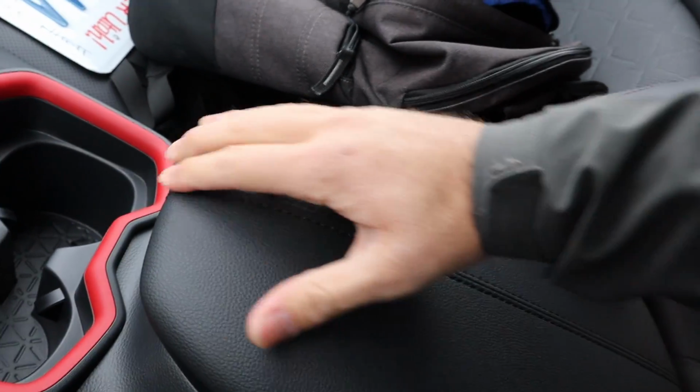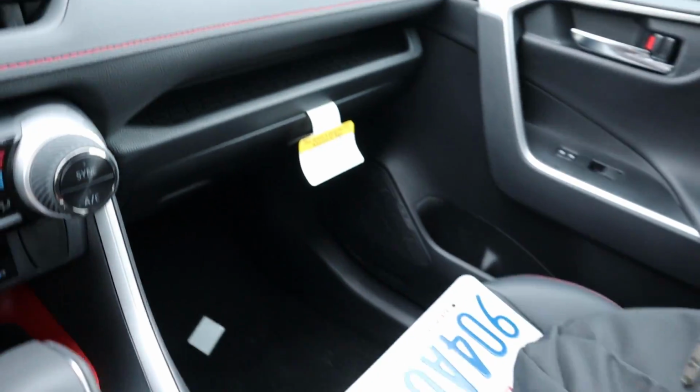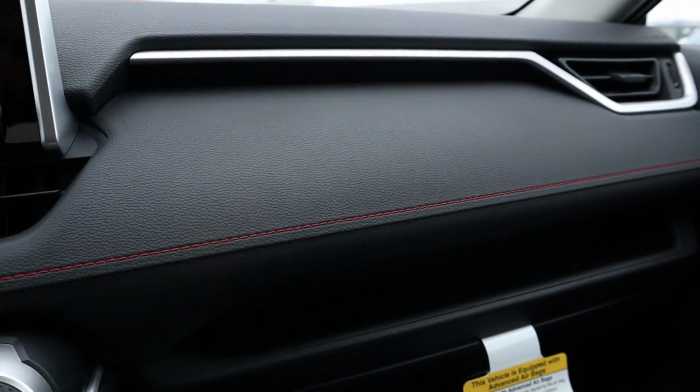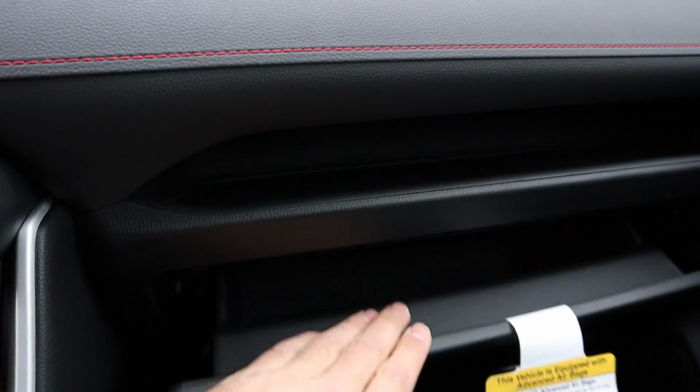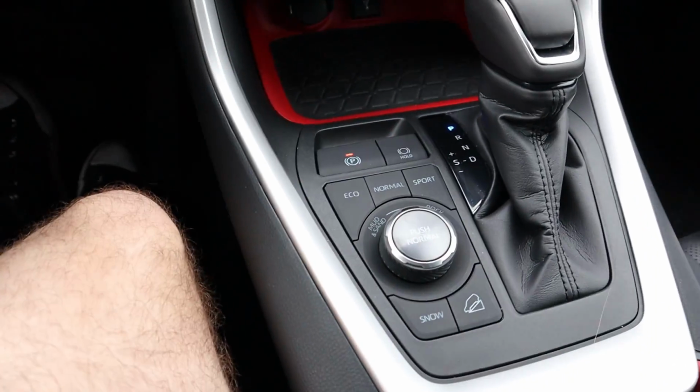You've got your armrest, and then we can actually pick it up and see there's plenty of storage space. And then coming over to the glove box, we can see there's storage above the glove box. Nice stitching with some soft touch. And then we can open up the glove box and see a pretty massive size glove box. But let's get into the drive modes now.